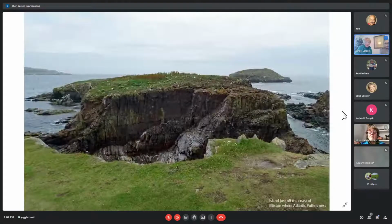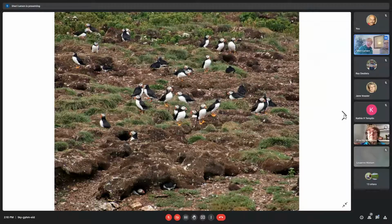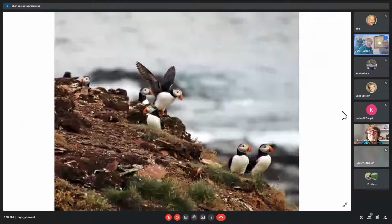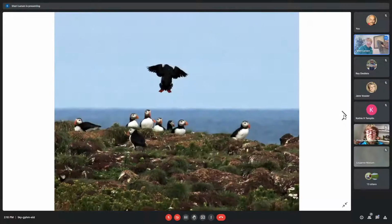And then another place that I really enjoyed was in this town of Elliston. There's a little island right near the coast where Atlantic puffins nest. I had a telephoto lens, so I was able to get some photos. You can see all the holes where they've nested. There is one just about ready to take off. And there are a couple others. I wish they were closer so I could have gotten sharper pictures, but it was fun. That one's about to land.